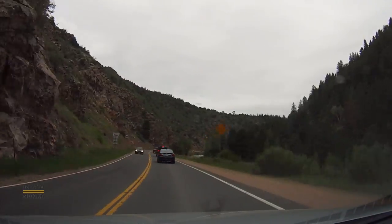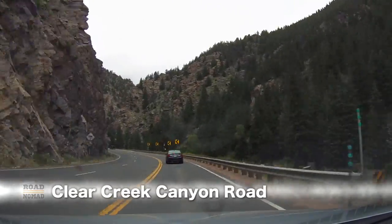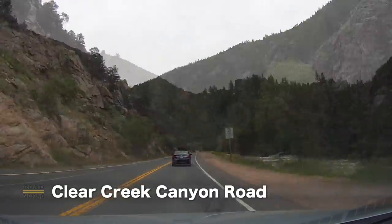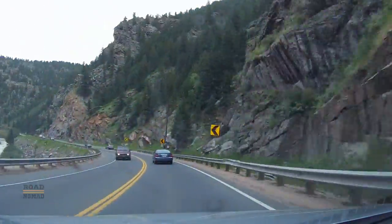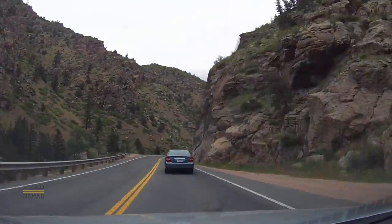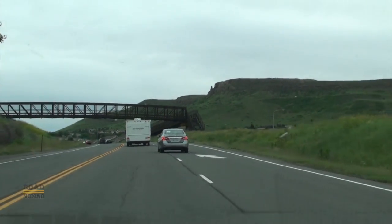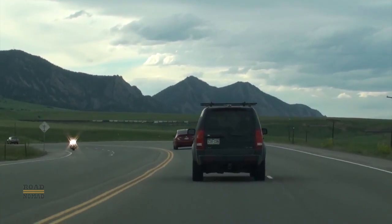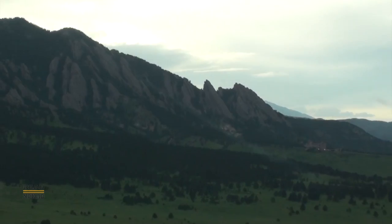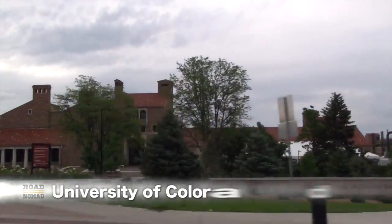Our next and last destination today is Boulder, Colorado, a college town. To get there, we are taking the Clear Creek Canyon Road. To the left, we see these mountains called the Flatirons, very famous. Boulder is home to the University of Colorado Boulder, which we can see right here, to our right.